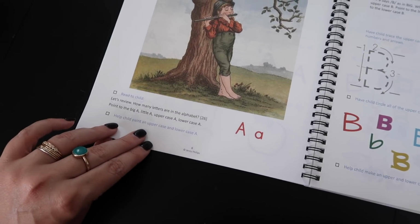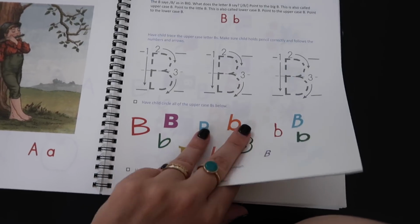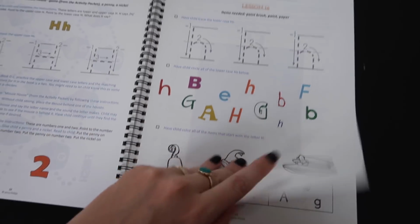You do a little bit of review. So the lessons kind of go on like that. Let's sort of jump to the middle of the book. Let's go to like 25.